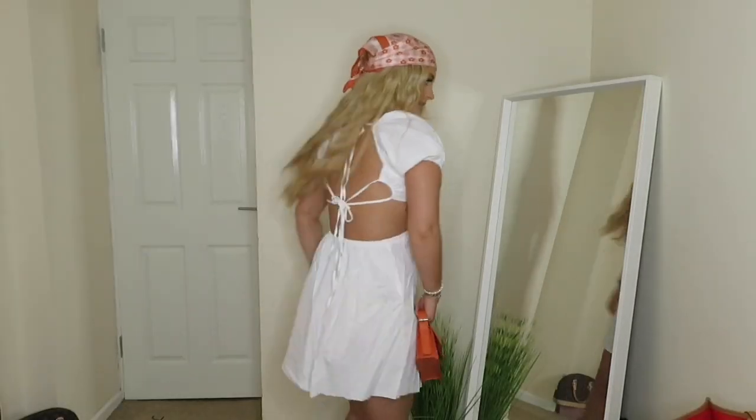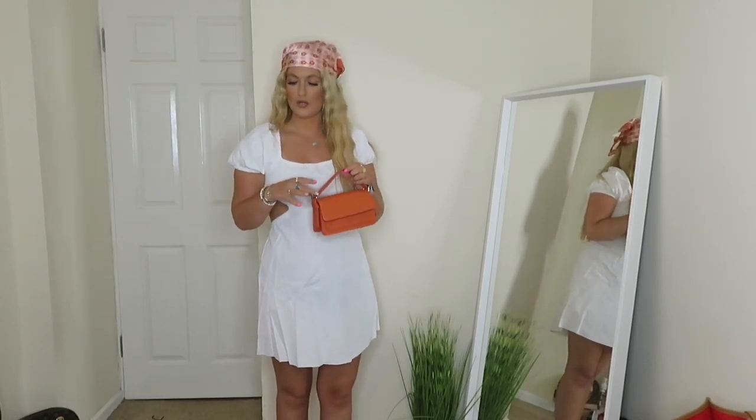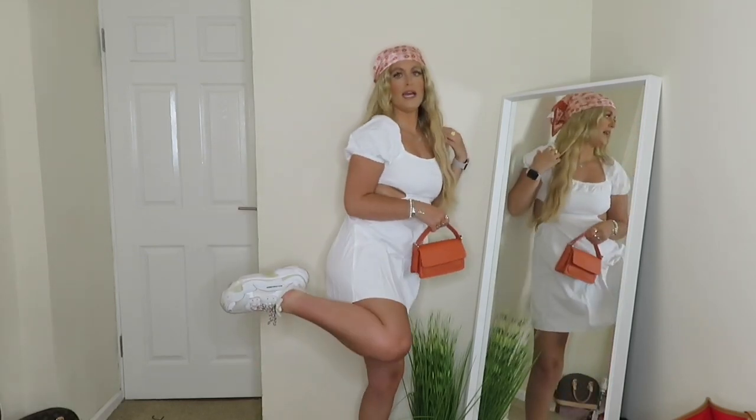Now this dress is backless. I don't have it tied correctly because it's actually so hard. So I matched it with the orange bag. It was meant to match with another orange Shein bag, but it's in the car and I was like, I'm not going out in the cold to get that bag. So I matched it with my Balenciagas.